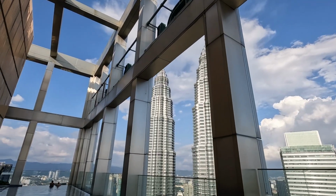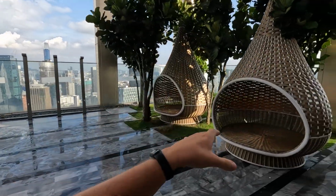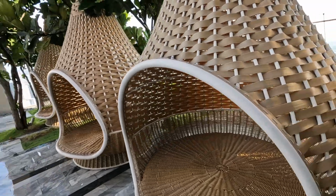So absolutely gonna be dipping in here for a second, and I have to say this is like 5-star amenities. I mean, there's no way around it. So here, I think usually probably there's like some type of mattresses in here. I think I saw them earlier. And let's see.